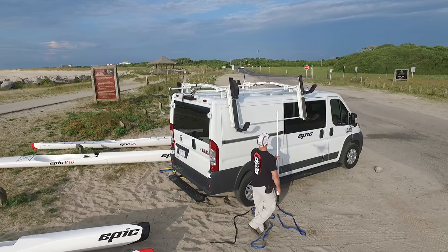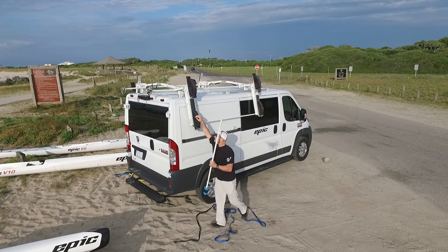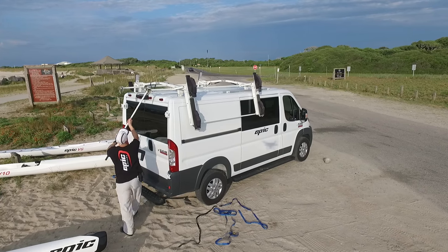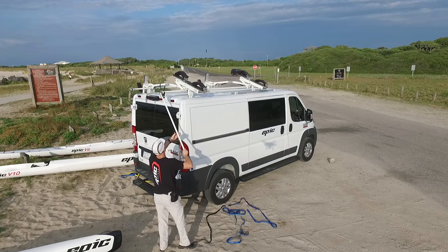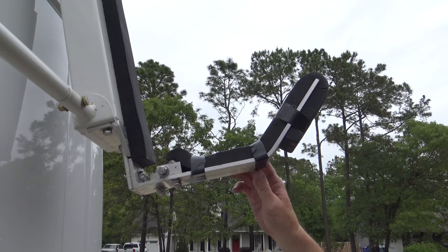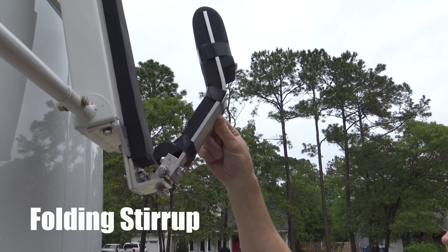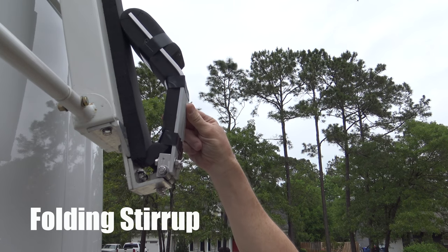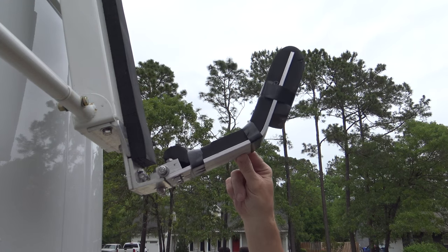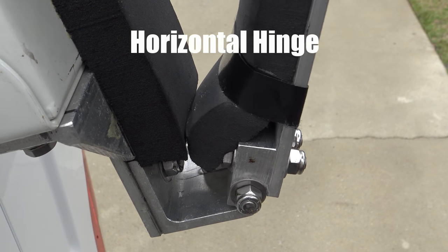The access bar is used to close the top stirrups. The two lowers are closed, the access bar is fitted to the receptacle, and the passenger side rack is raised to the closed position on the roof. Folding aluminum stirrups are closed when empty to lower the rack height during trips. The stirrups do not create wind noise or turbulence in the closed position.